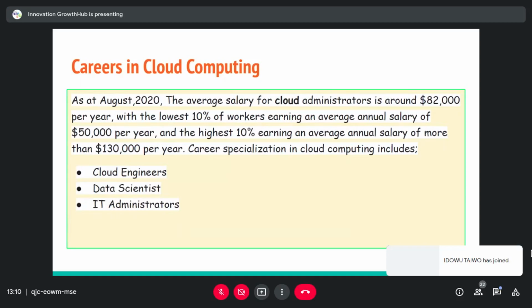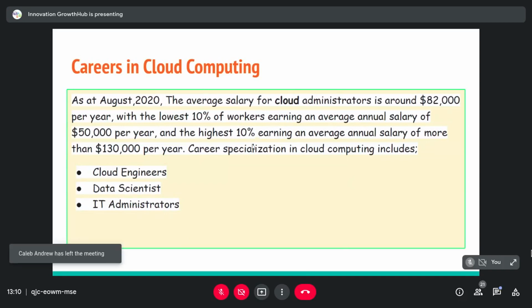So they look for cloud engineers, data scientists, IT administrators. You can see the careers we're having for that. We have cloud engineers, data scientists. We have so many careers in cloud computing, which you can go and learn.